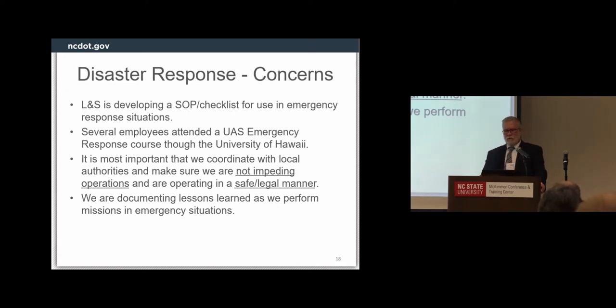One of the things you have to consider is that if there's a disaster, there's probably somebody in charge of that site. We don't want to go out and impede any other operations going on in the area. There may be swift water rescue, fire and rescue. All these folks are trying to respond to the disaster. We don't need to put ourselves in the middle of that and impede anybody else.